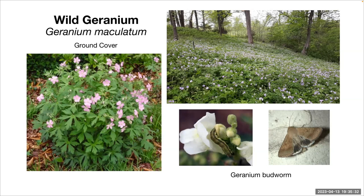But to be fair, you would probably have to get rid of that creeping Charlie first, and then put in the wild geranium. But it should, if you do that, the other thing that is, well, we'll get to that in another slide. And then, of course, the geranium budworm is one of the many. This is a fairly active plant, and it supports a lot of biodiversity on the property. Go ahead.